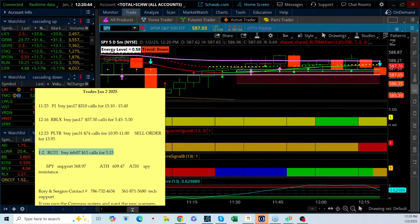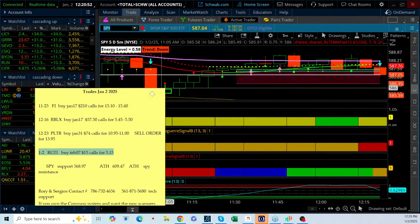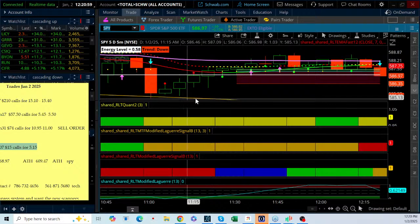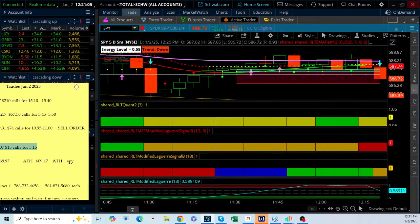SPY heading down here. Not being very conducive to my position right here as it pulls back down to the VWAP. Here's our support level that it's held pretty much since the election gap right here, all the way back into November.